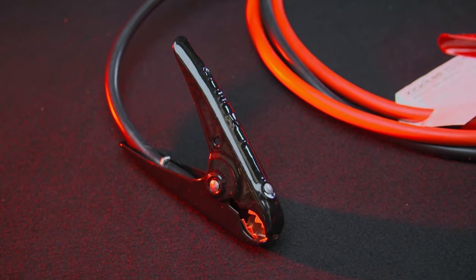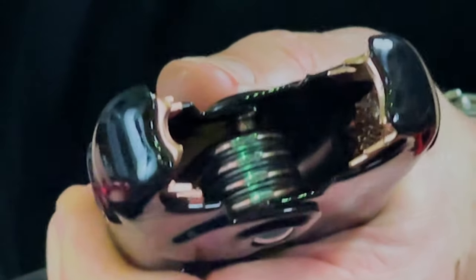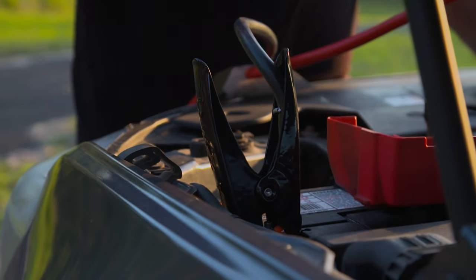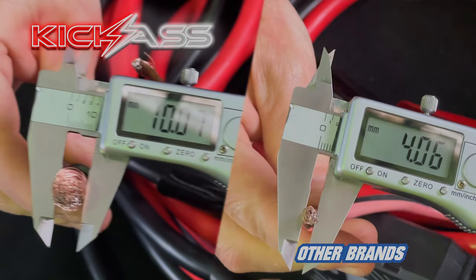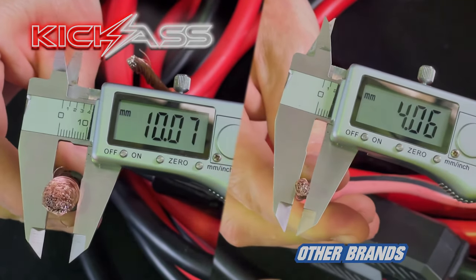Here I have the KickAss recovery leads, and as you can see, the alligator clips, KickAss quality. You can use them as hand exercises. I really hate crappy, flimsy alligator clips with the little rubber sleeves that fall off all the time and thin, crappy cable. Not here. Really high quality recovery cables.